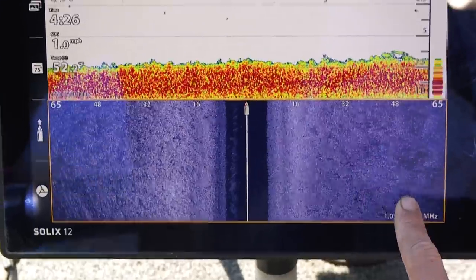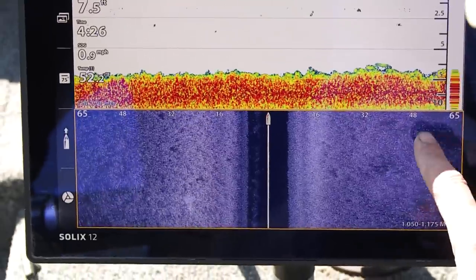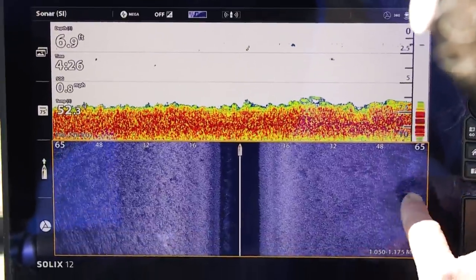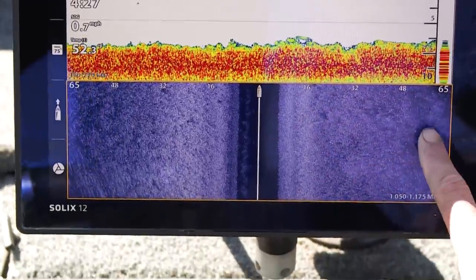All right, so now what you can see here on the side imaging as we're rolling through this, you see these dark spots here? These are shadows, and this is the edge of where there's some of that curly leaf pondweed coming up. So it might not seem that distinct. The cover's really soft, so it's not giving me a great return.